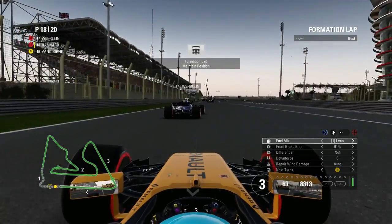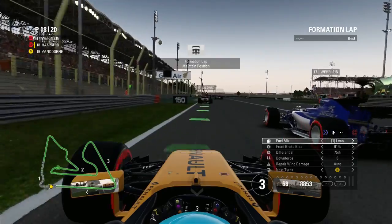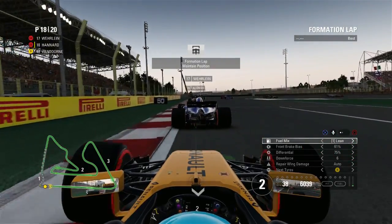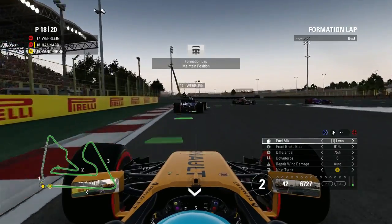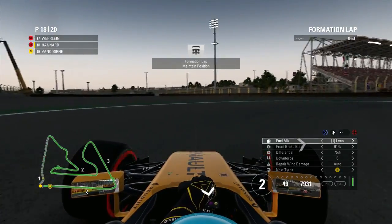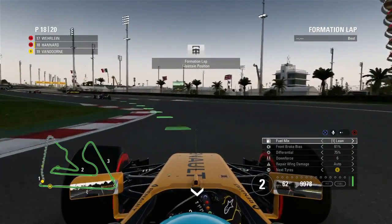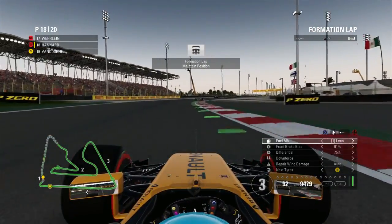We've started on the super soft tyres, which is probably a bad idea, but hopefully it'll give us a bit of pace early on and allow us to maybe make some overtakes from the start.